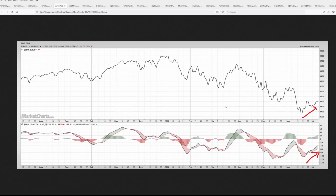How about the MACD, the moving average convergence divergence strategy, or as I like to say, a crossover strategy? What we're looking for is the black line, the MACD, to have a positive cross through the signal line, or the red line. And notably, what are we seeing? We talked about this potential bottoming process here. We had a positive cross, and again, another momentum indicator leading higher. That's exactly what you want to see.